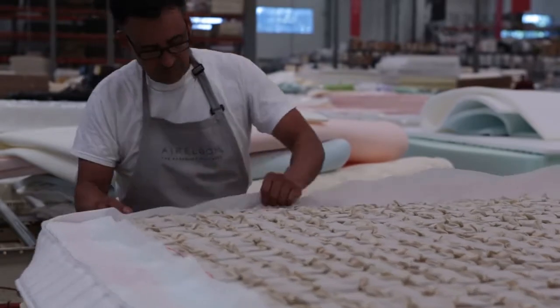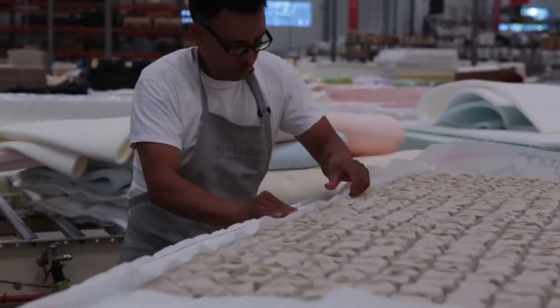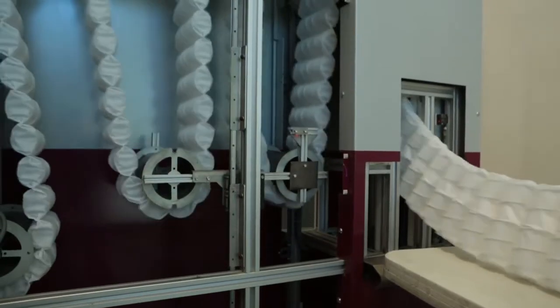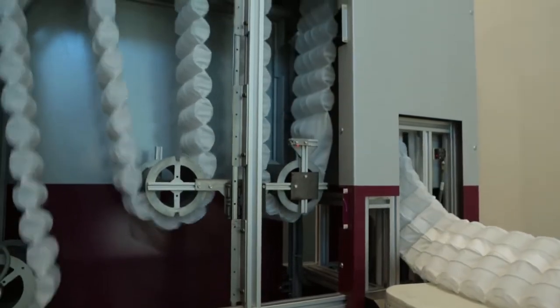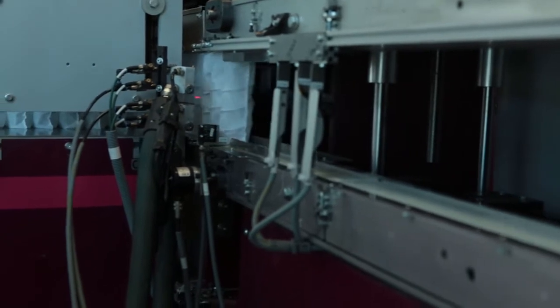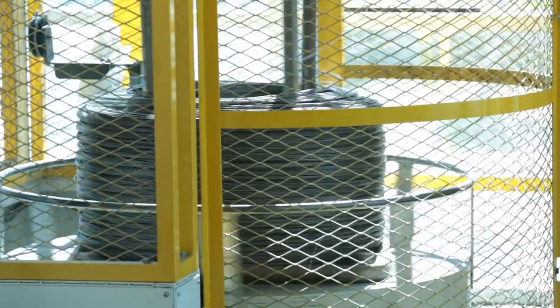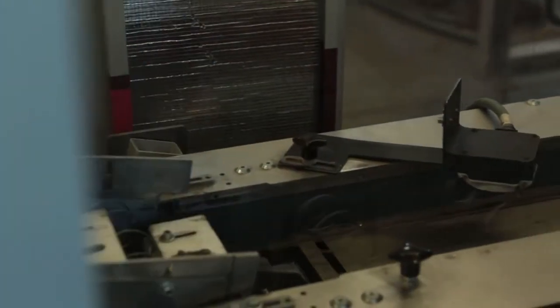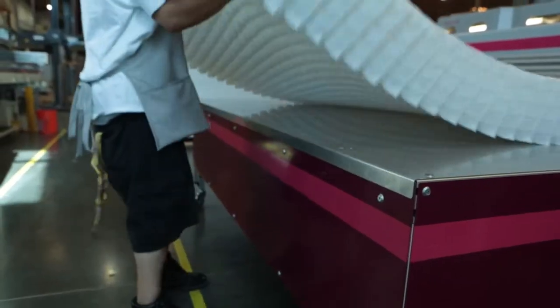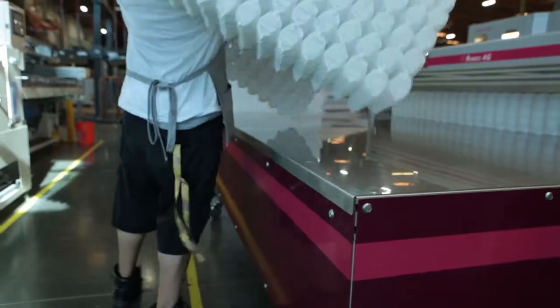Let's discover how the Aireloom patented open chamber is manufactured, starting with the coil design. Aireloom manufactures their own coils using state-of-the-art machinery. They're able to produce a superior product adhering to specific manufacturing standards and offer the highest quality control not offered by a third party. Aireloom uses high-carbon steel and tempers each coil for strength, durability, and memory, allowing the coil to retain 98% of its shape throughout the lifespan.